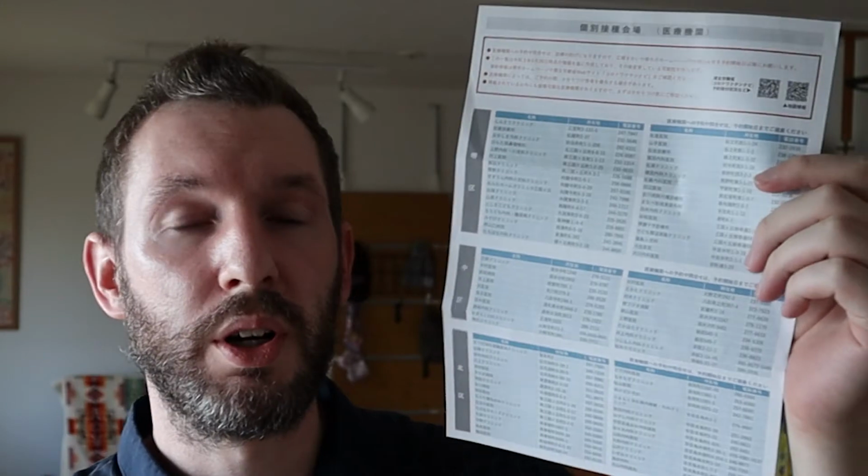There should also be a paper that has a whole bunch of information on it, and these are actually the stickers that will be used onto your paperwork to make sure that they keep everything intact, so please keep this safe as well. Inside, there should be a list of all the hospitals that are in the different areas of your city where you can register to get the vaccination.